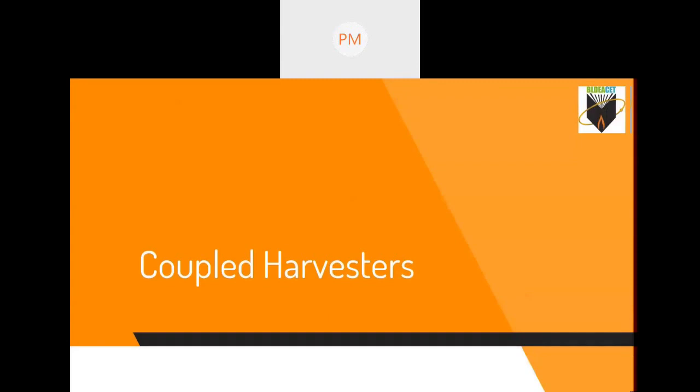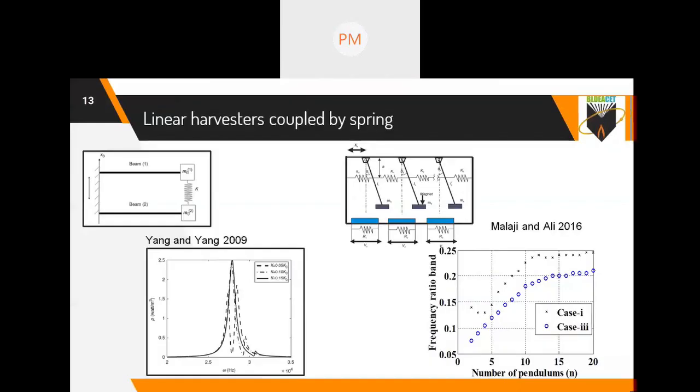So coming to the coupled harvesters in particular, a lot of researchers have proposed systems with coupling. Like in 2009, Ang proposed a system where two beams with end mass have been coupled by a spring. The effect of this spring is that these two independent harvesters, when connected by a spring, got converted into a 2 degrees of freedom system. Due to which we can harvest power at two different frequencies.